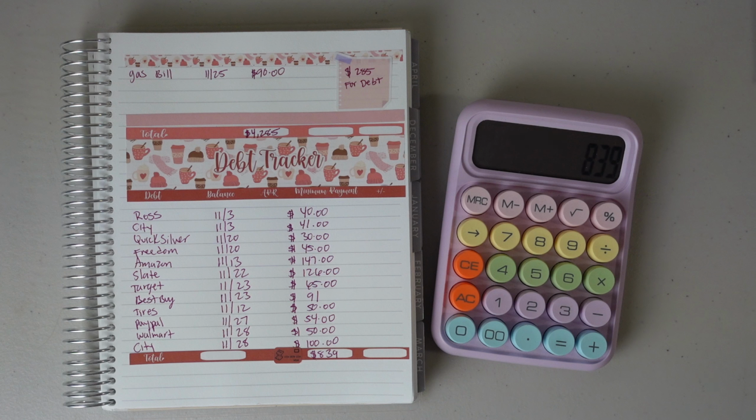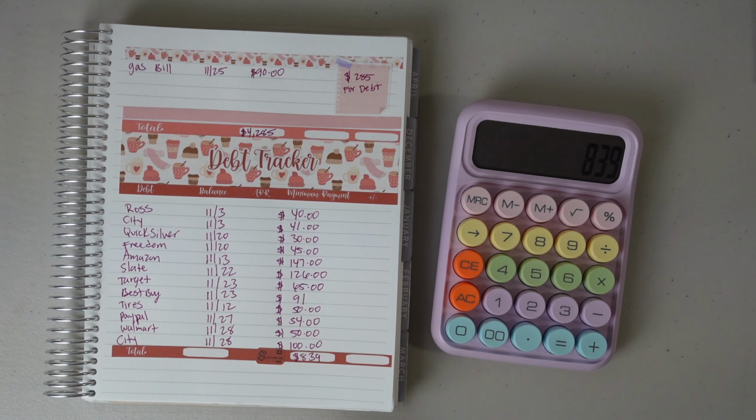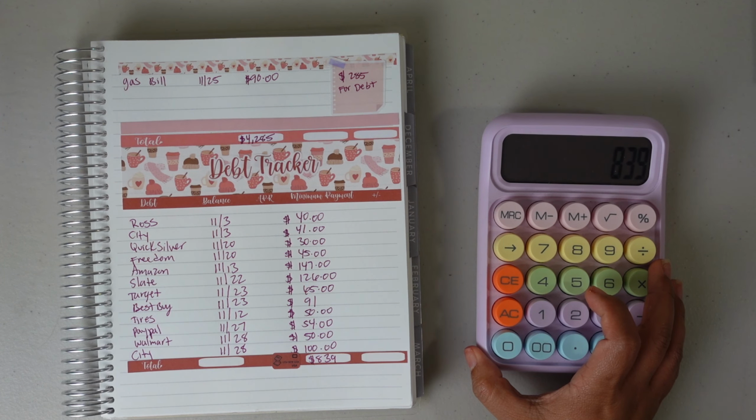So I am a little bit shocked, a little bit upset looking at this number. Like I said at the beginning of the video, I know it was a lot, and you guys probably didn't know the amount because it was included in monthly expenses, but now having it separate, it's a big chunk, a huge chunk. But again, 2025 is going to be a whole different story, and that is a promise to myself.